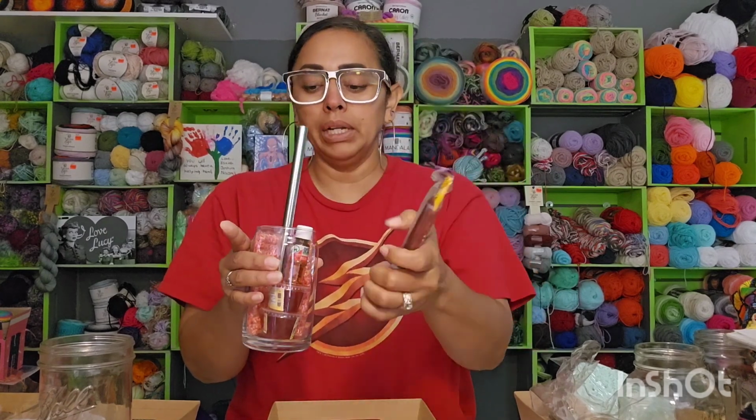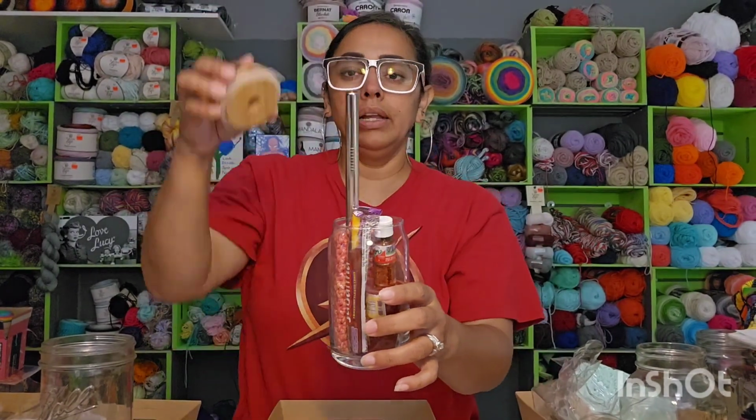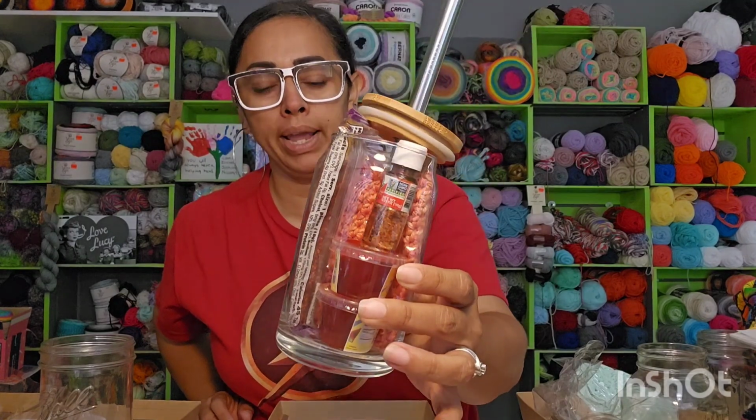You get your tamarindo stick and you put it on the side here. And you just slide that down. Then you get your lid. You let it hang to the side like a little sombrero or a little hat, cowboy hat.